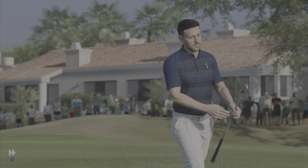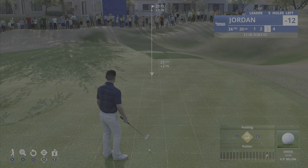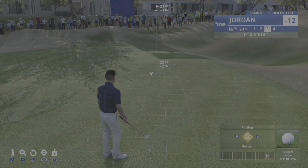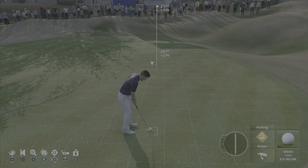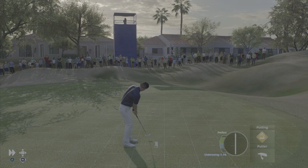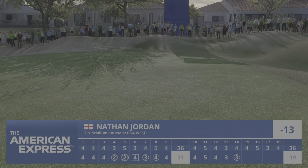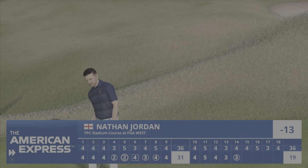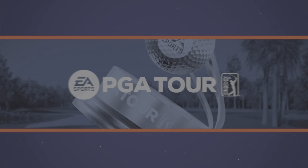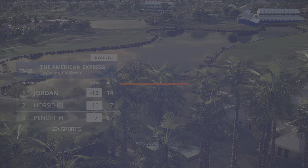And safely on deck. That's the main thing, but from that distance, really don't want to leave yourself like a knee knocker, like a 4 or 5 footer. So this first putt's going to have to be good. Oh, yes. Plenty of pace to get up that slope. It is in for a birdie. And he draws 3 shots clear on this Friday.